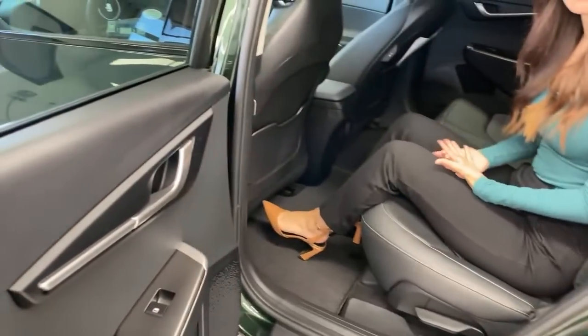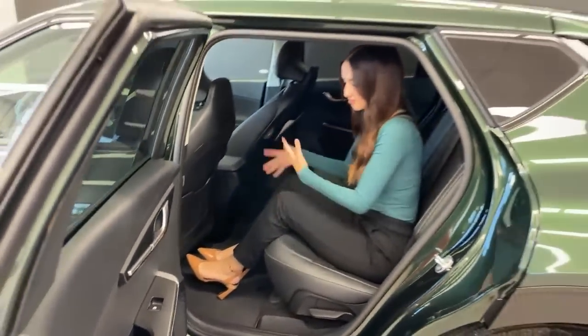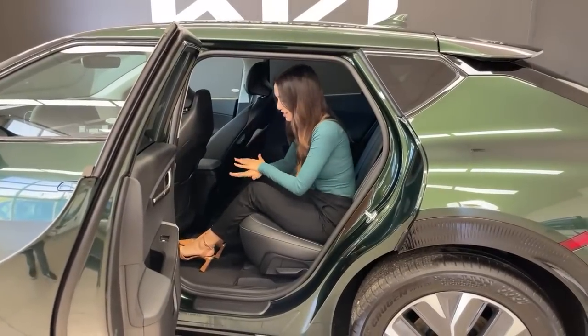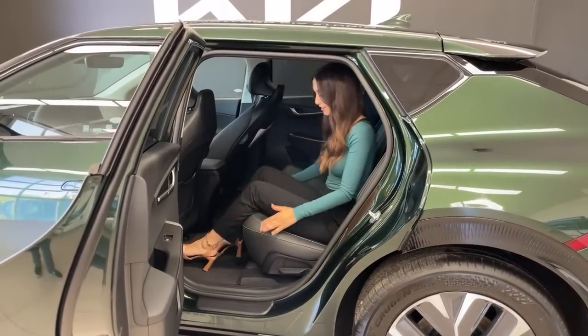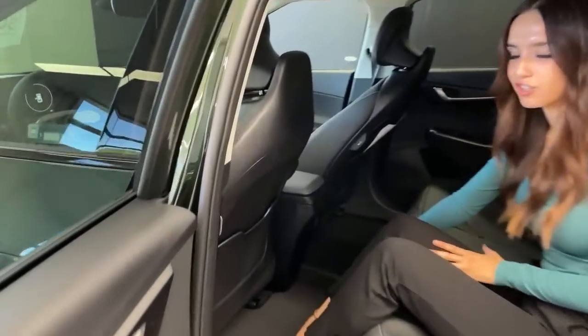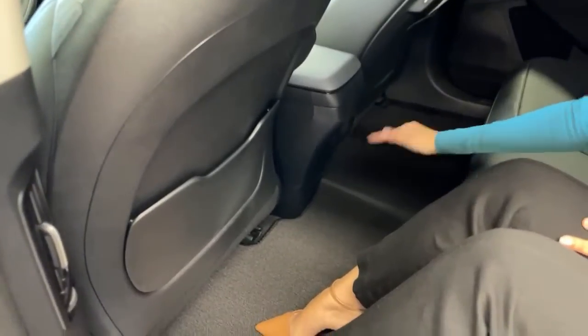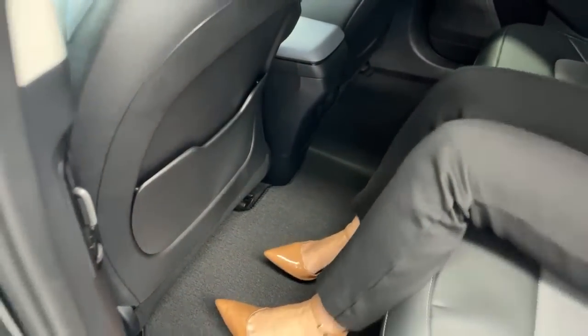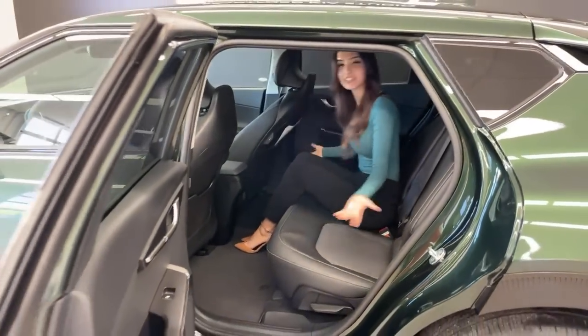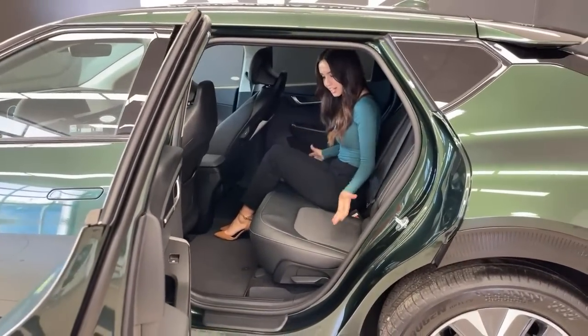And of course, with an EV, there's no real thing going on under the vehicle other than the batteries. So the floor is completely flat, like super flat. Even the center seat on most vehicles, you have the drivetrain, right? So you'll have a lump right in the center seat. It makes this seat very uncomfortable to sit in because you're always hunched over like this. It's completely flat on the EV6, so no matter where you're sitting, you are comfy.